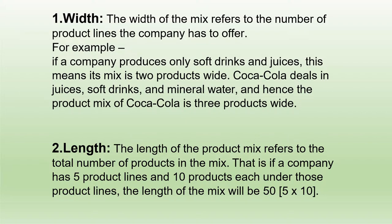First one is width. Width means the number of product lines the company is offering. For example, if a company produces only soft drinks and juices, it means that it has two product lines. Coca-Cola deals in juices, soft drinks, and mineral waters. Hence the product mix of Coca-Cola has three products, three categories. Width is associated with the term category.